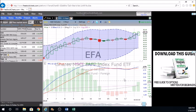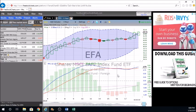So for all 3 stock funds, I think it's decent to have your money there. If you've been in for this month of January, it's been a very, very good run for you.